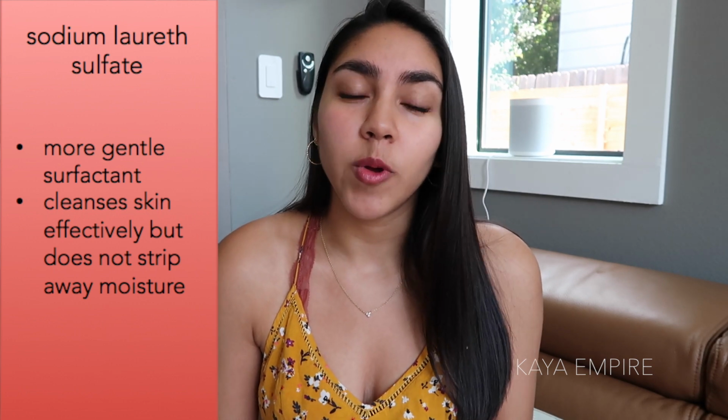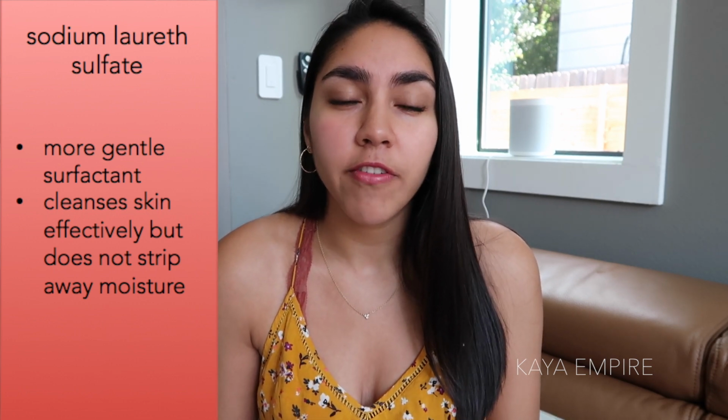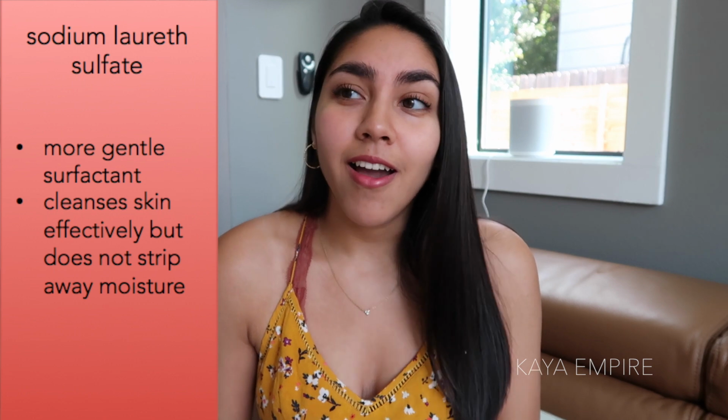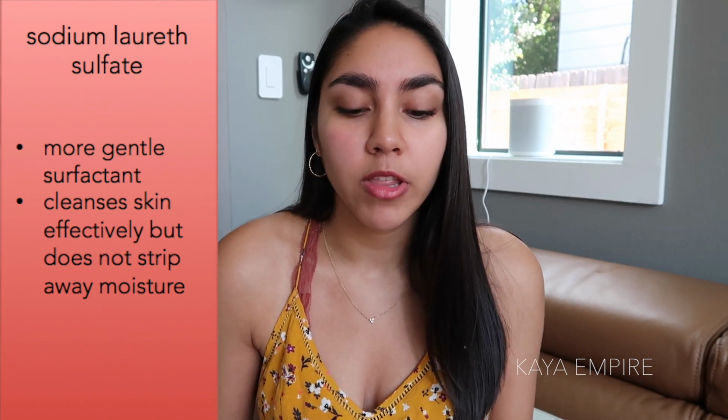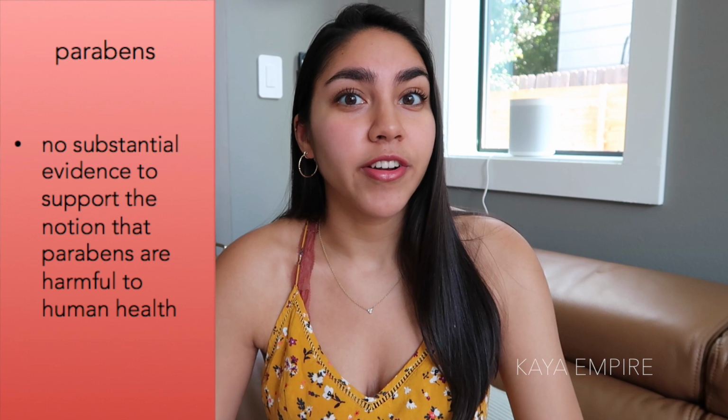I actually disagree with this one. I actually like sodium laureth sulfate a fair amount. I find it to be a pretty gentle surfactant. It's not stripping on the skin, and so I'm not really sure why it's on this list. And the next one is parabens, and this is fear-mongering.